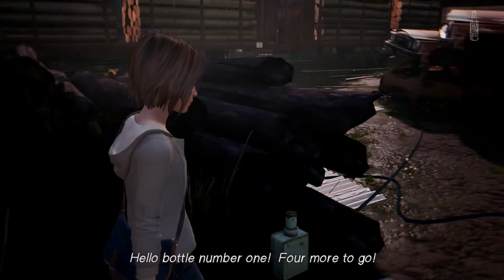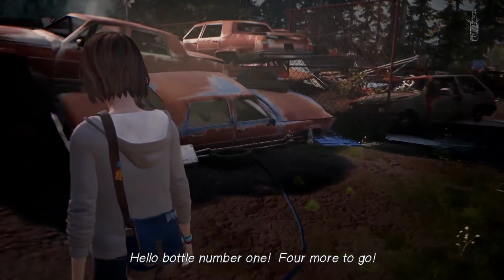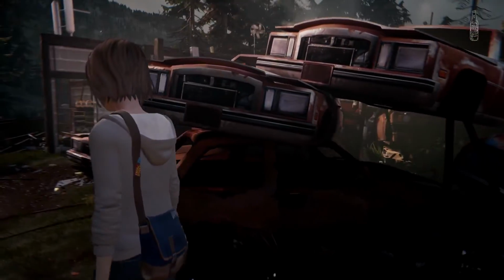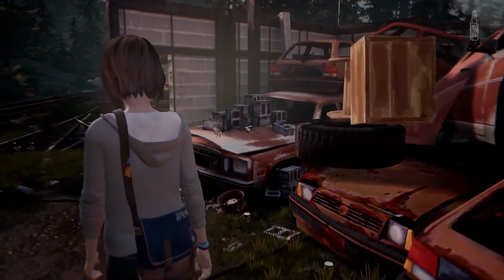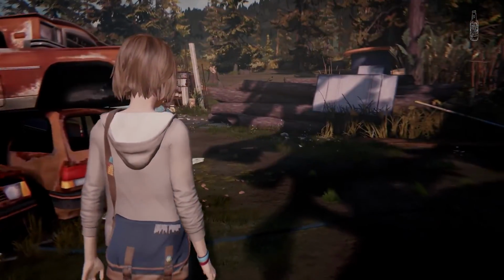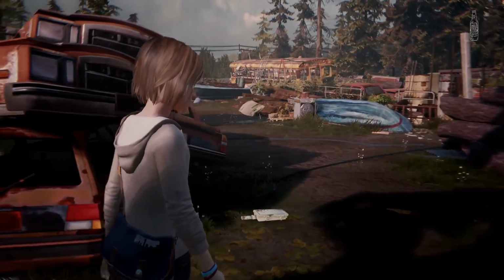Hello, bottle number 1. 4 more to go. Head back to the yellow bus where you took the optional photograph 6, and there is a bottle on top of a fridge. Reach for it and it will fall and smash. Rewind and grab the crate to the right of you, and then go and get the bottle again.